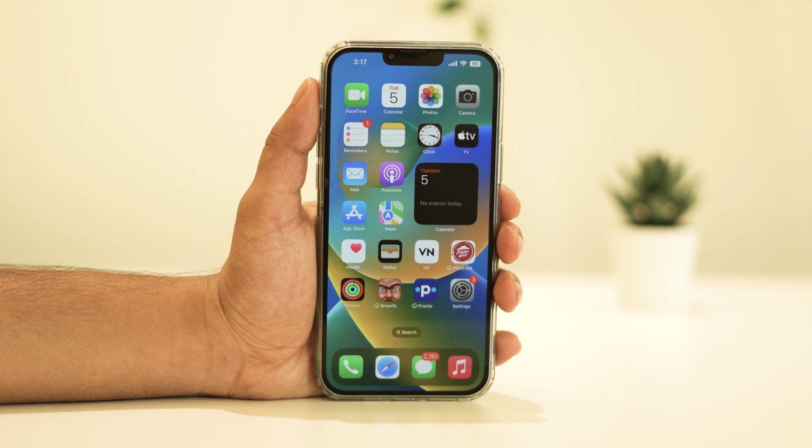And that wraps it up. We've covered the various reasons why your iPhone might be vibrating unexpectedly and how to address each one.